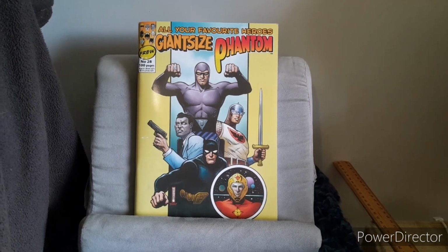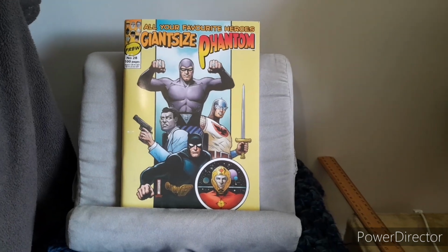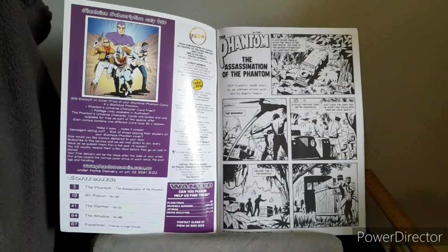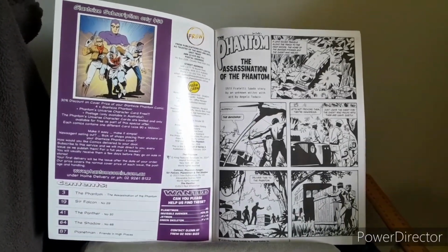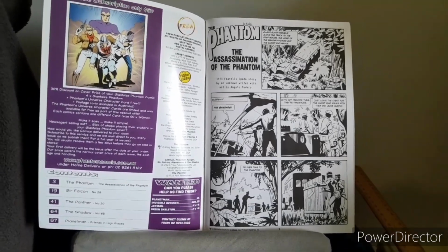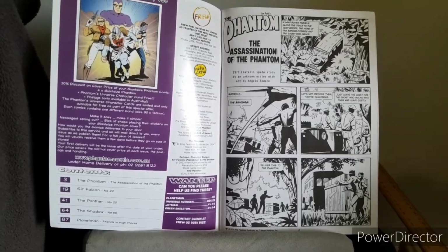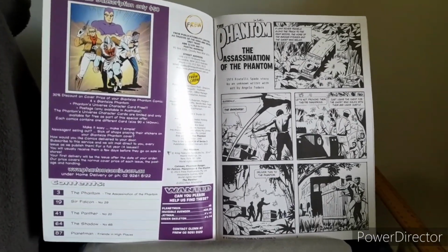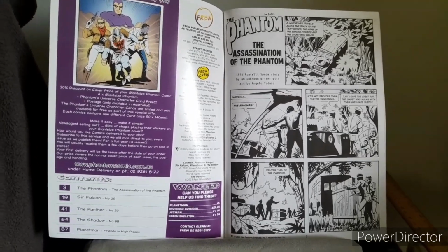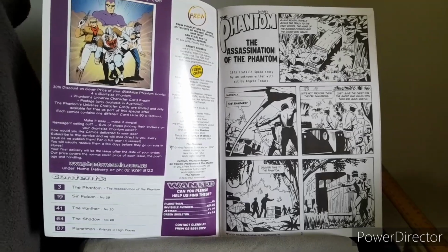Now it's time to move in relation to the area of the internal art, as well as all of the stories that we get to see in this and who these additional characters are. So as we get a bit of a look inside, of course the first one is going to be centered on the key character that makes up the Phantom franchise, and that is the Phantom himself, to which we do have a bit of a story there on the assassination of the Phantom. Next we have the character of Sir Falcon, followed by the character called the Panther.